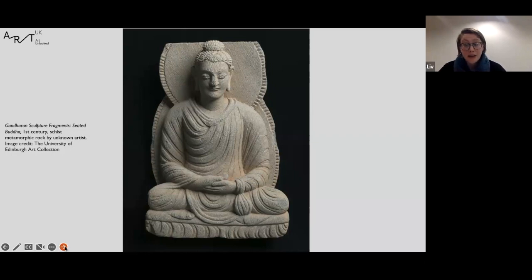There are very many great things to say about the fragments in the collection, but essentially what we're talking about are sculptures that were on the temples and commemorative mounds and monastic establishments in Gandara. The sculptures from Gandara are also, as far as is currently known, the earliest physical representations of the Buddha.